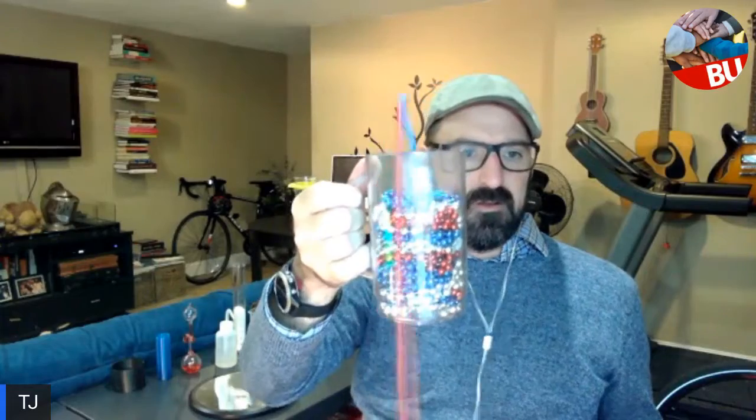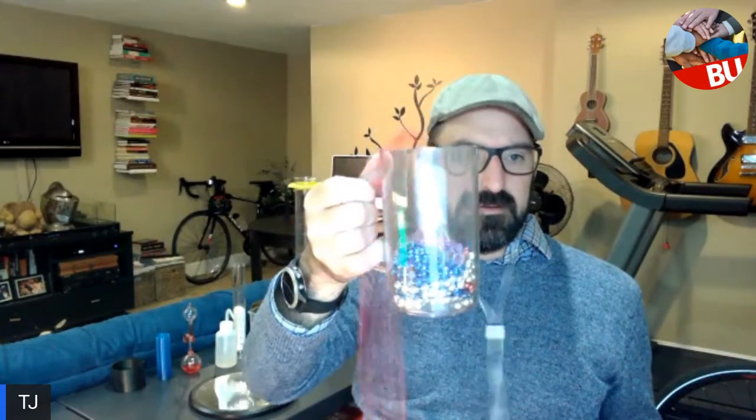What is this? A bucket full of beads? What happens if we take some of these out? The whole thing empties out? Why is this thing still going? And sometimes different objects make noise. This is a very strange looking object, but what happens if we shake it? Is there a turkey in here?